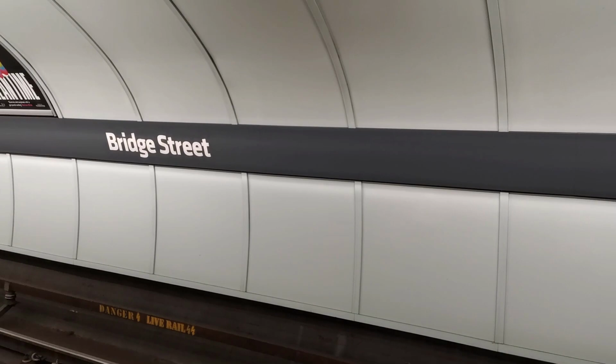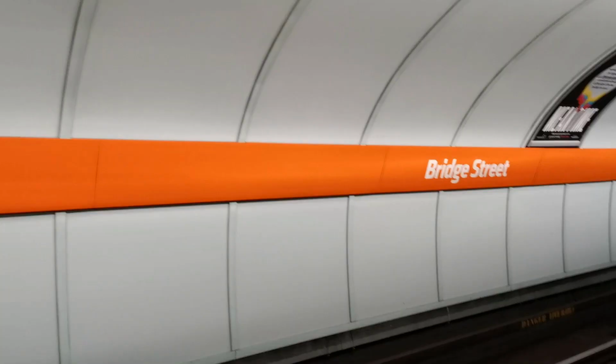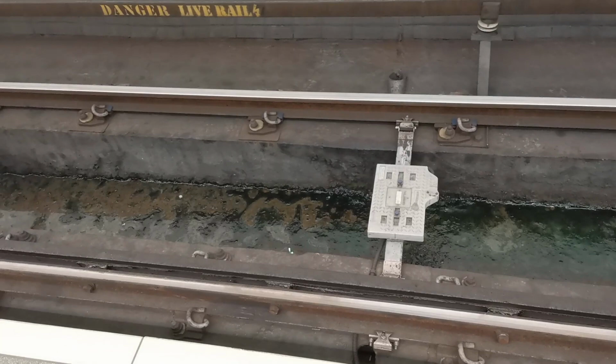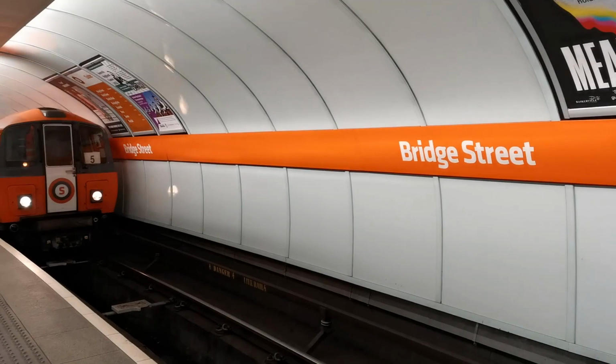Arriving at Bridge Street Station was when I noticed that the platforms for the inner and outer circles are colour-coded with the station signage. Grey for inner, orange for outer. I thought that was pretty cool. Also, notice how the track gauge is 4 foot as opposed to the standard 4 foot 8.5, which means smaller than usual trains.